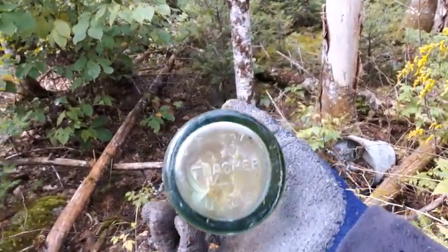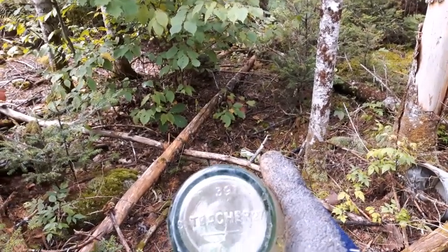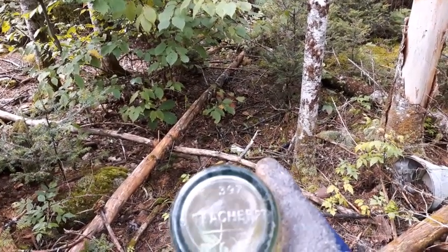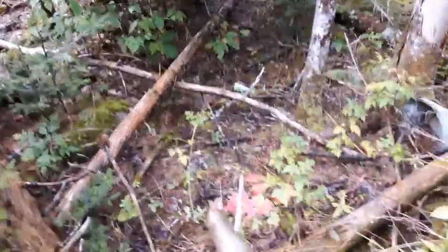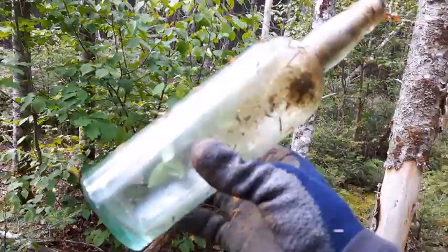It's a big slicker. Base embossed. Teachers. Teachers 27. UGB. Nice big liquor bottle. Pretty nice color to it.